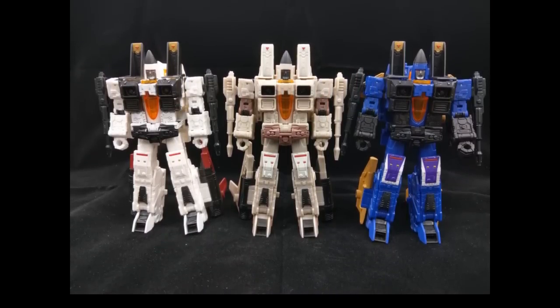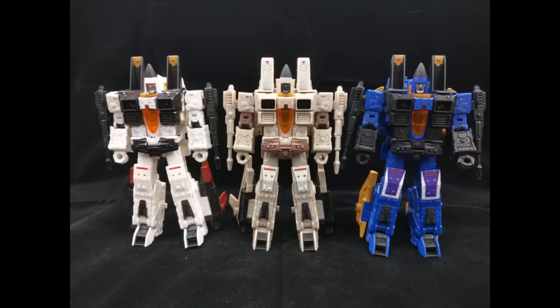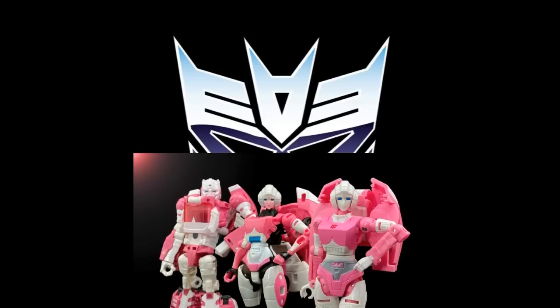Here he is next to the other cone heads that we've already gotten. That looks pretty good as a team, but it's not. Yeah, I guess it is a team. He was unreleased for G2. I guess that's the story behind this Sandstorm guy.